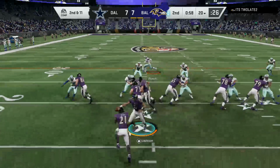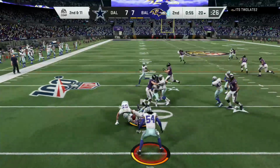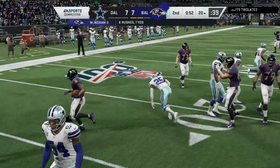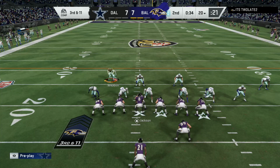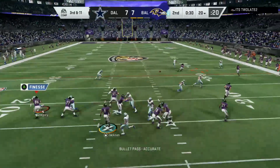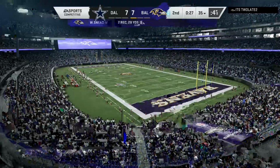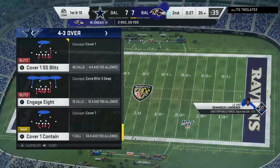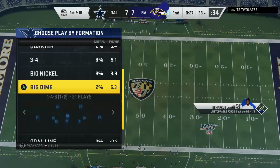On 2nd down, it's Ingram. Trying to slide, but he's only able to scrimmage. Leaves him with 11 coming up. To throw on 3rd down, Jackson. And he's got Snead. And the Ravens going to use the second of their timeouts. They'll stop it with 27 seconds remaining here in the second quarter.